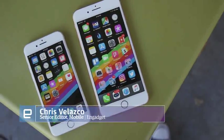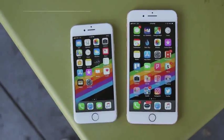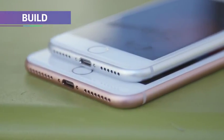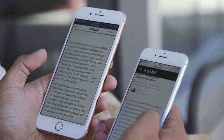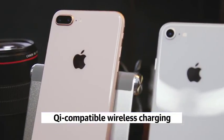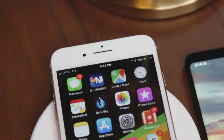Since these are more traditional iPhones, everything is where you'd expect it to be. Both phones have Lightning ports on the bottom, no headphone jacks, and capacitive home buttons right under their screens. You'll notice a few differences the moment you pick up the 8 or 8 Plus though. For one, their aluminum backs have been replaced with glass for some Qi-compatible wireless charging. Charging works well even with cases on, just as long as you make sure you line up everything properly.